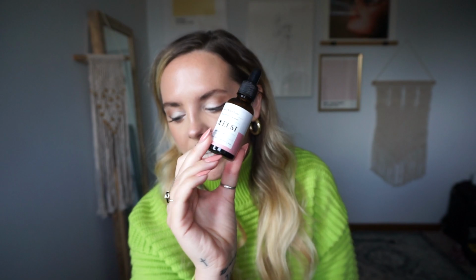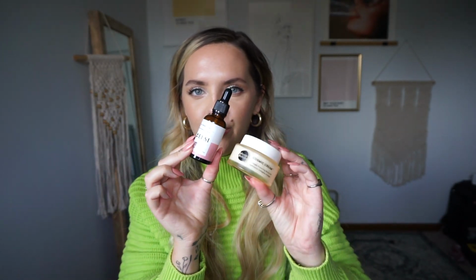So this is really great for somebody with oily skin as well, because the texture of it isn't too heavy. It's very light on the skin. But it's great for balancing out oil production. I've been using this AM and PM alongside my Moon Juice moisturizer. I do use this sometimes by itself. I love it because it absorbs very easily into my skin.